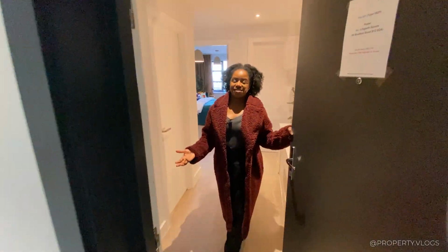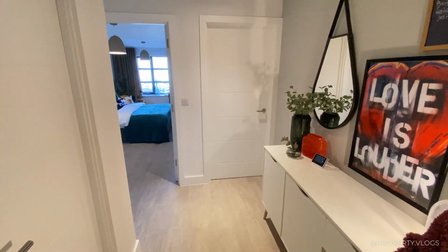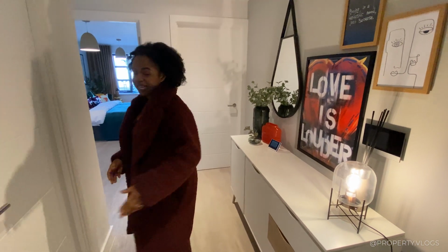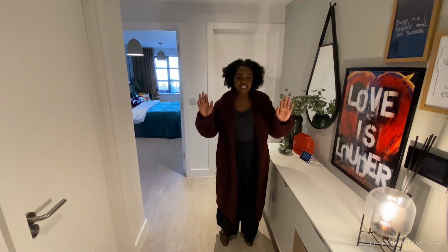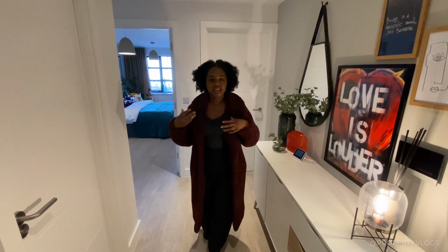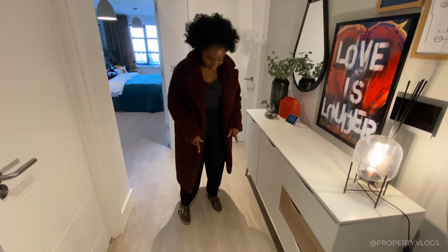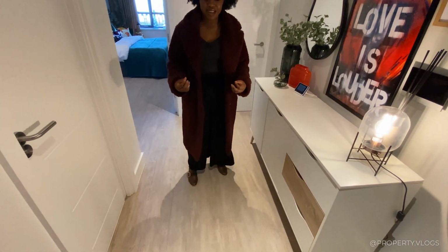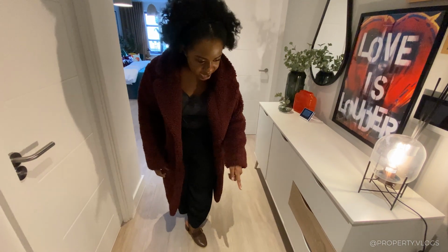Welcome to your apartment. Come in. Right, so the first thing you're going to notice when you come into this space is the wider than usual entrance hallway. This isn't a corridor, this is your main entrance hall, guys. And what you're going to notice is the flooring itself is actually a light kind of wood effect. I think this might be vinyl or LVT.